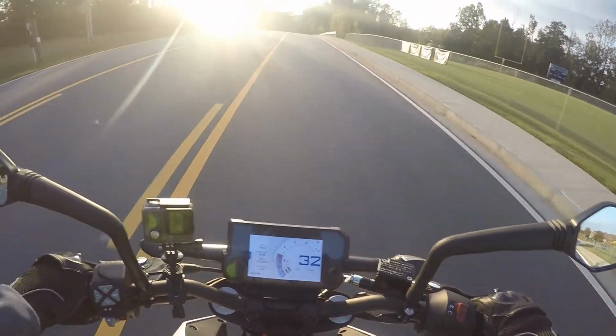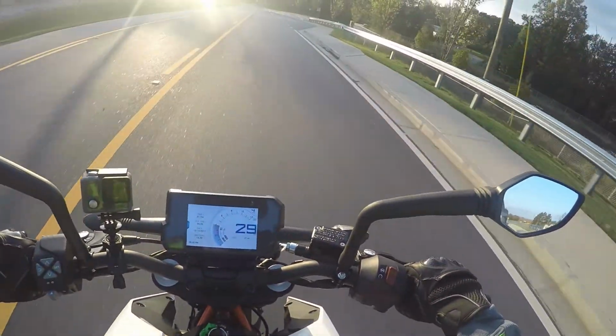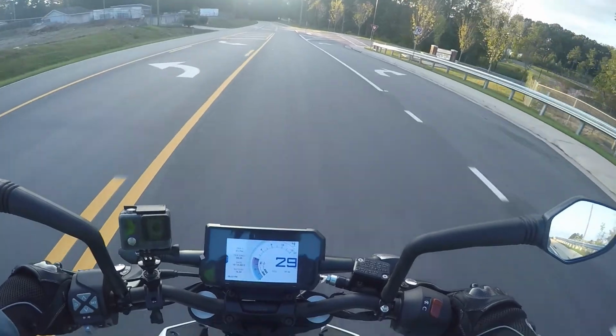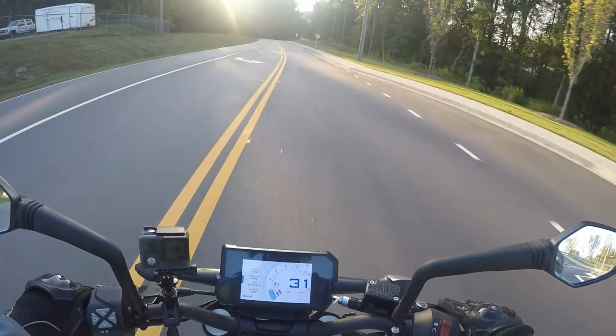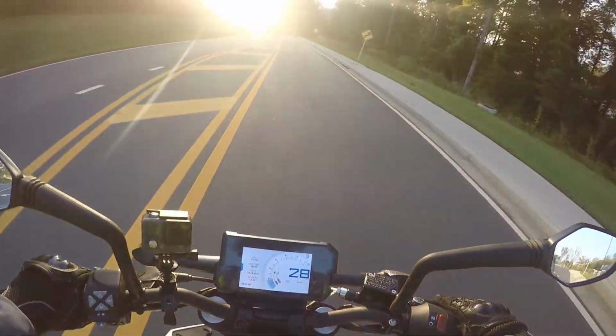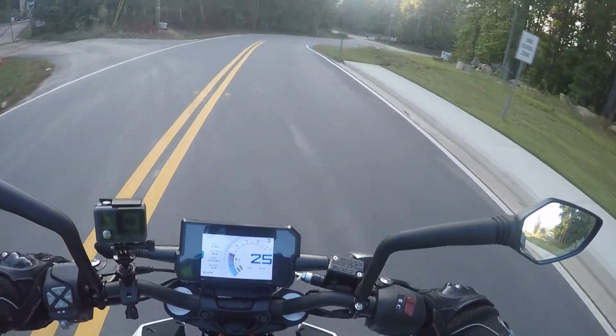Another thing that's interesting is that on this bike the shifter is on the left foot side, whereas on my Triumph the shifter's on the right foot side. So I've only had like 1 or 2 bad shifts from that though, but yeah, it's not too bad. It's just, you know, have to kind of rethink it.